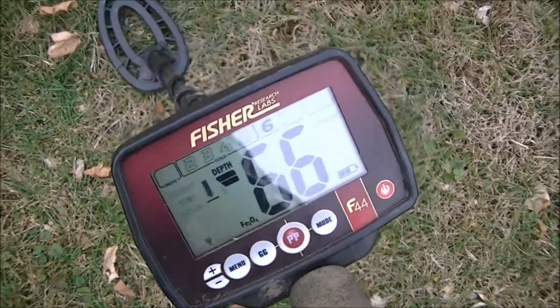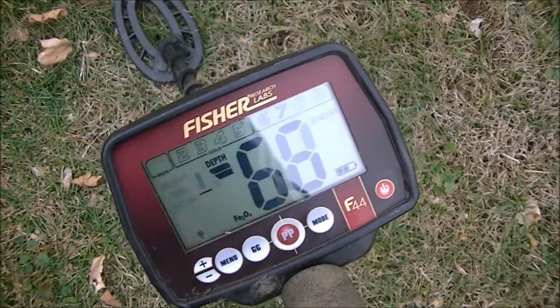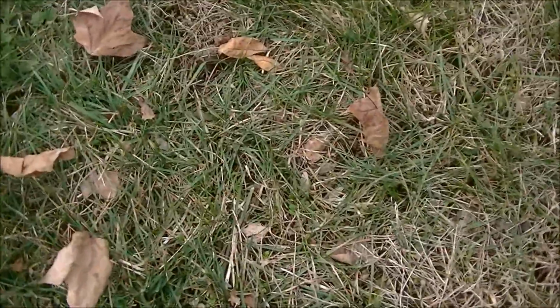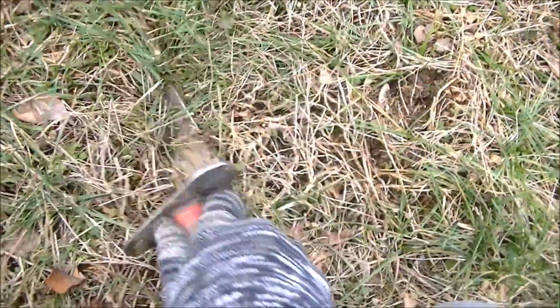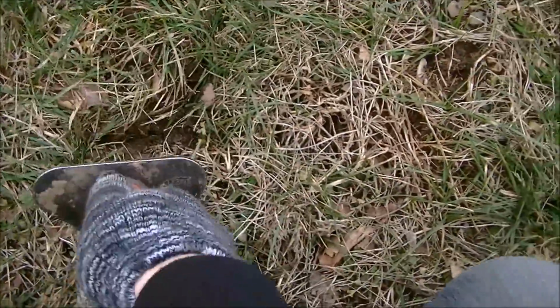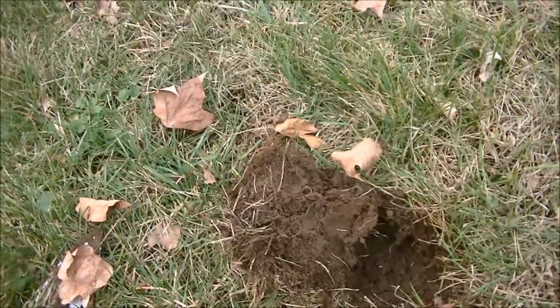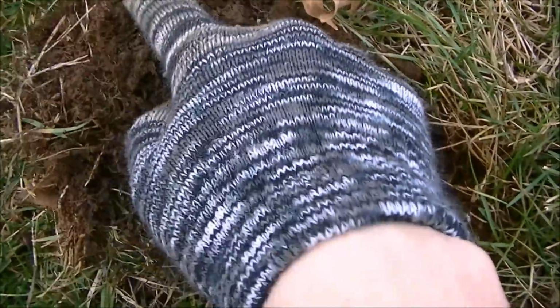Yeah, really nice high conductive signal, kind of right in the penny dime range. So just in case this is something good, we're going to do this one live. Ground's really soft here, where the tree roots have died from over the years. So hopefully this is a coin. Well, it's pretty shallow, whatever it is.